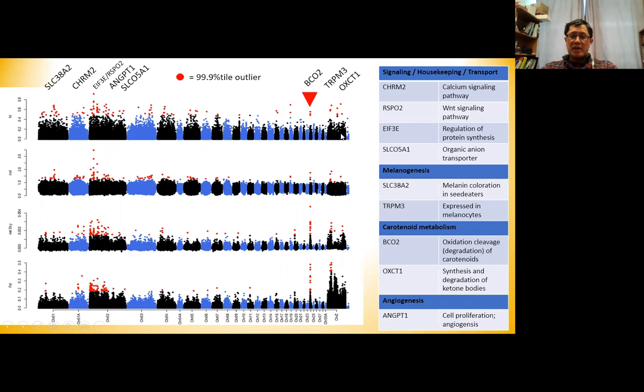I've listed a bunch of genes that are inside or adjacent to windows that have strong support, meaning that they are supported as outliers by multiple metrics. The genes listed have a number of functions, including those having to do with melanogenesis and carotenoid metabolism. Some of them also have housekeeping functions. I won't go through all of them, but will highlight a few prominent peaks.